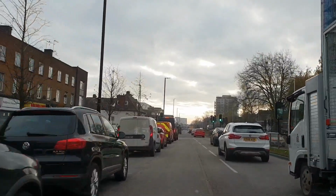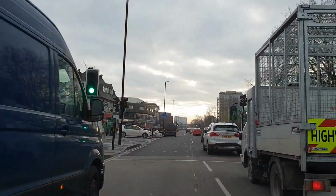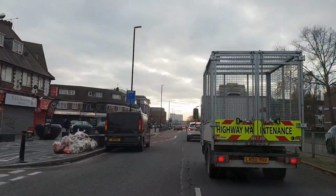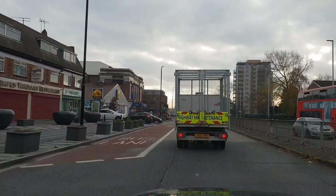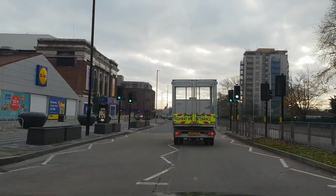And now I'm going to check my right side. As you can see, my lane is getting quite narrow. And further up, there's a bus lane. At this time, this bus lane is active as it's only 9:20. But this bus lane is free after 10 o'clock. Between 10 and 4, you can use this bus lane.